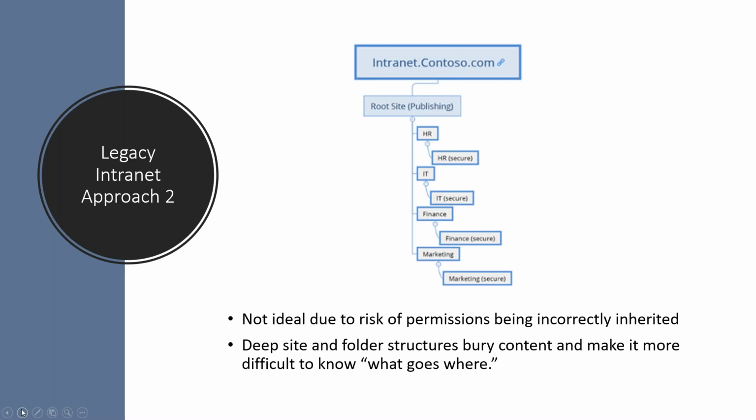Yeah, and like you said, it looks like a security nightmare to me. So many times you see people break permissions on something and go, okay, it broke permissions, and walk away and not actually modify them in any way. So here you see a lot of risk for people getting into places where they really don't need to be. So this was the less than ideal, still kind of common approach to what we're now going to call legacy architecture for our site collections and our environments.